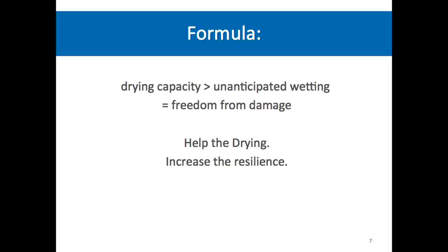To mitigate both threats of saturation and mold, we need to always be thinking about how we can increase the drying potential of the assembly. The basic formula for assemblies is also true for historic retrofits. It is that the drying capacity has to be greater than the unanticipated wetting. If you maintain this relationship, you'll have freedom from damage, structural damage, rot, and mold. So we have to always help the drying, and in doing so, we increase the resilience of these historic structures.